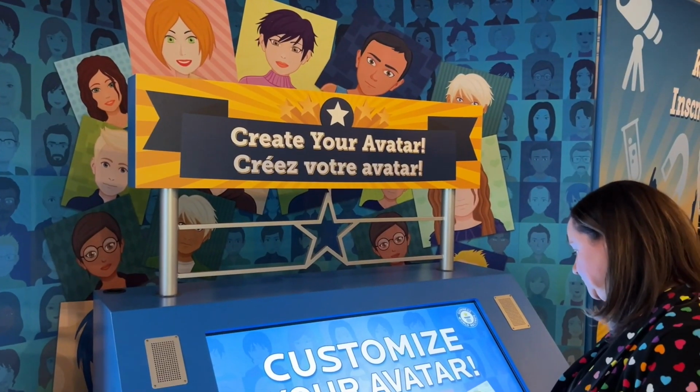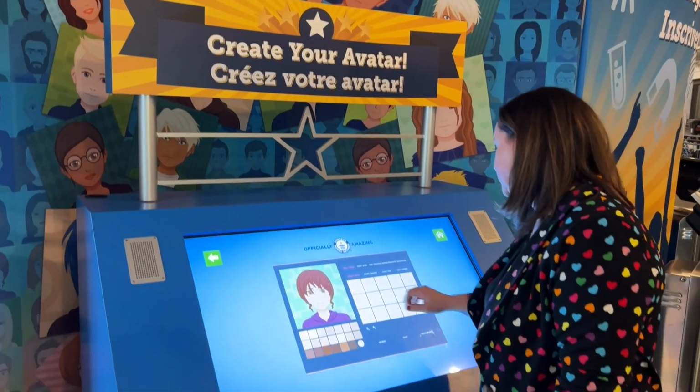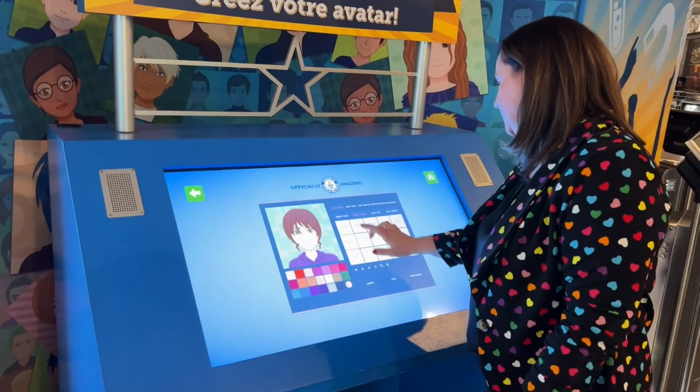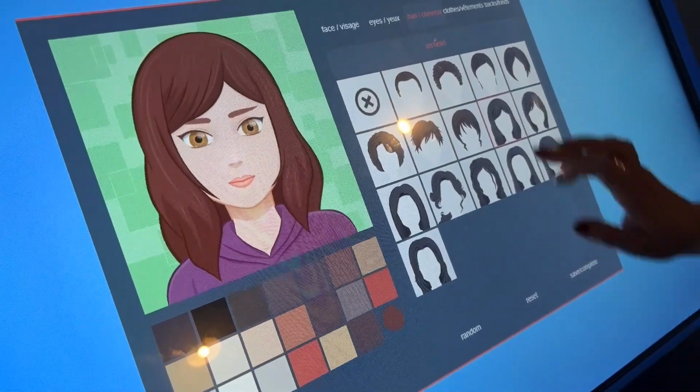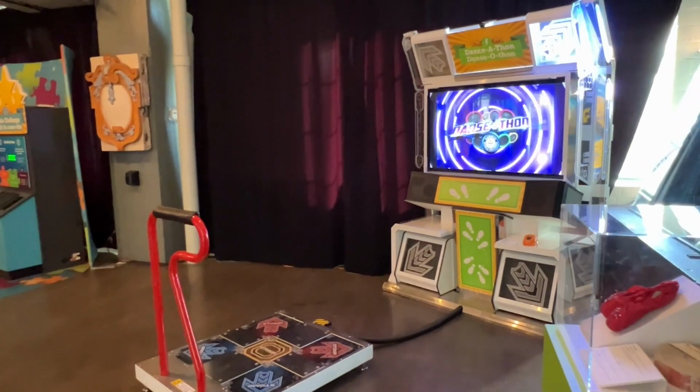When you first enter, you create a personalized avatar. So as you are moving around the space, you can sign into each different game and your character will come up on screen and you can get different scores. You can be on the leaderboard, you can compete against your friend, you can take pictures of that, you can brag about it. Compete in a dance-a-thon and see if you can beat the record holder.